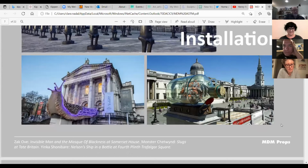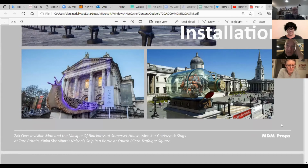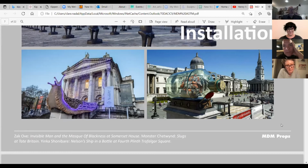Thus, on the left is an artist who wanted two big slugs climbing up the Tate Gallery, but she wanted them to be made out of wicker and hessian and materials like that that could very easily be recycled afterwards. So they're Christmas lights, hessian, wicker, and plywood, and the lights going up and down the building are supposedly the slime trails of the slugs.